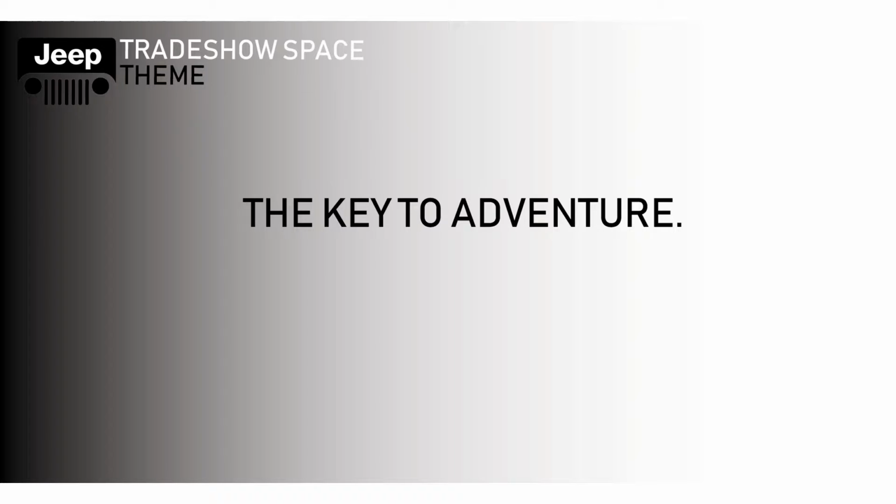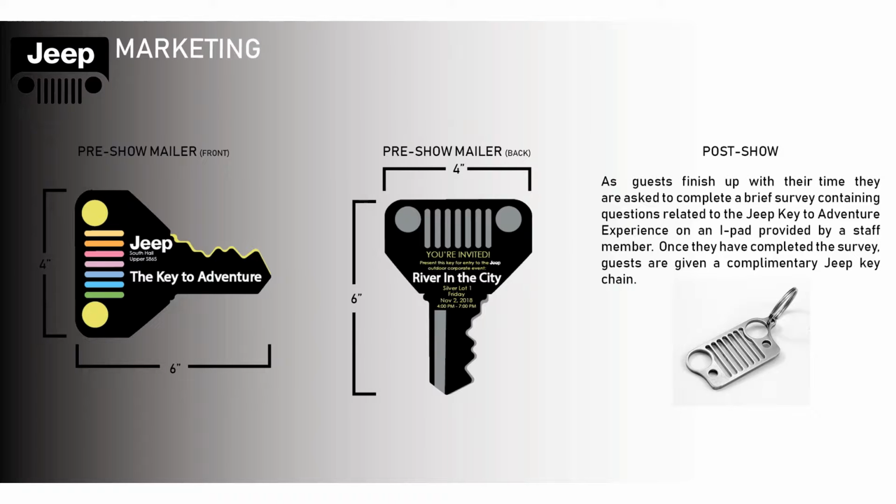The theme for the exhibit for the SEMA show is called The Key to Adventure. One month prior to SEMA, social media avenues will be used to inform potential SEMA attendees about the Jeep exhibit. Two weeks prior to the SEMA show, pre-show mailers featuring the theme of the exhibit as well as the theme of the corporate event will be sent to about 15,000 people specializing in the customization of off-road vehicles in the states of Arizona, California, Nevada, New Mexico, and Colorado.